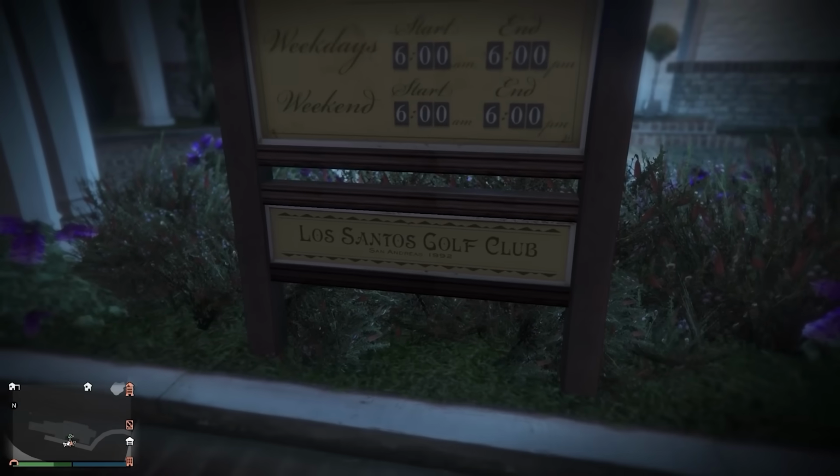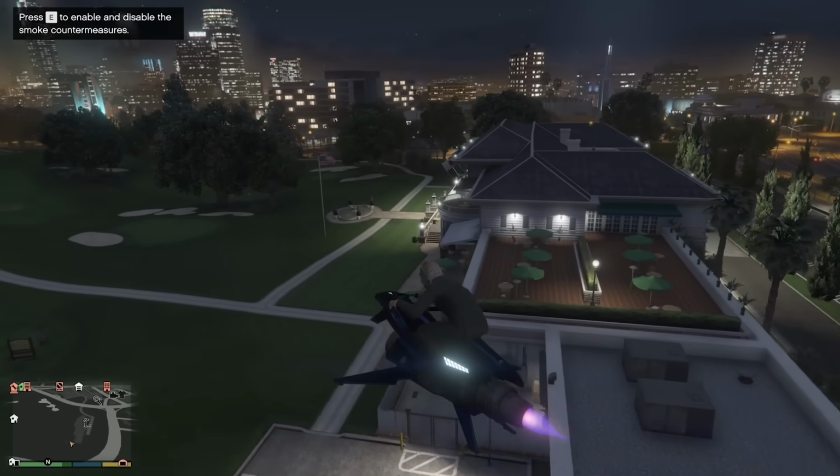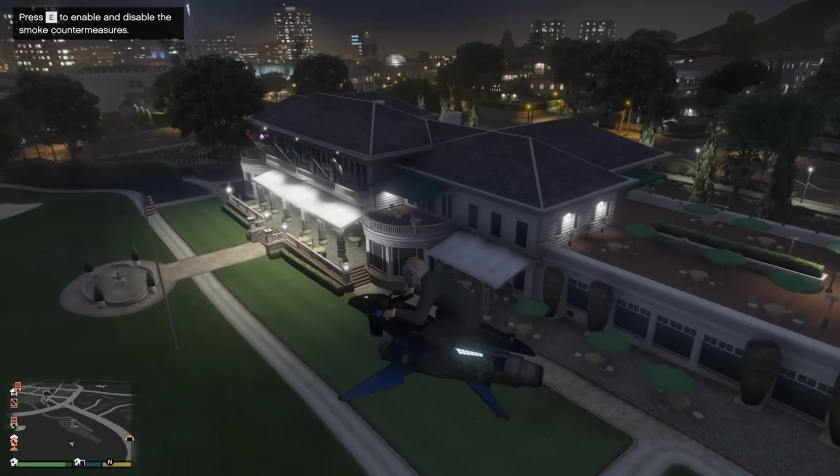The Los Santos Country Golf Club was established in 1992, which of course is a throwback to the year that GTA San Andreas was set in.